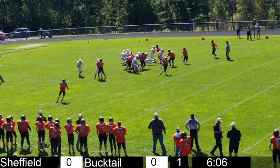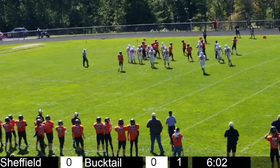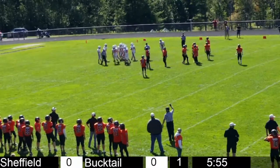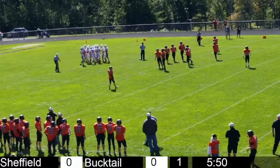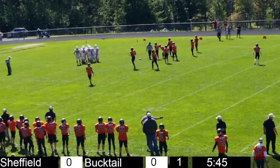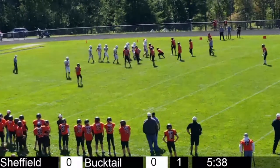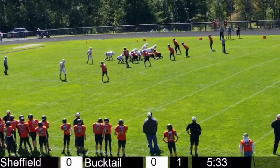Bucks come out and fumble the pitch, but it looks like they were able to recover it. Recovered by Bucktail. Believe that was Fantaski that fell on it. Well, ball spotted at the 14-yard line. Second down. And Alex Marfink in the backfield for Sheffield. Bucktail avoids a potential turnover of its own right there, but we'll make it second and 19 now for the Bucks.